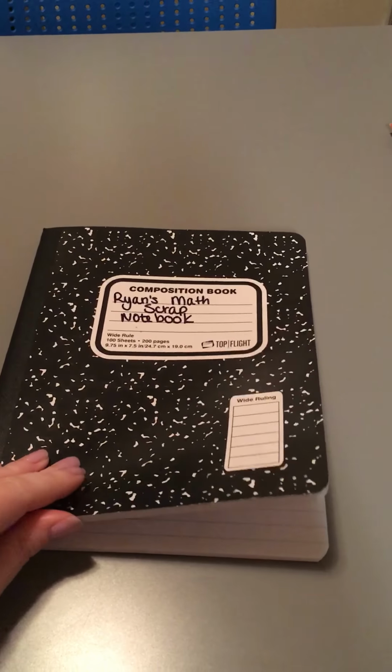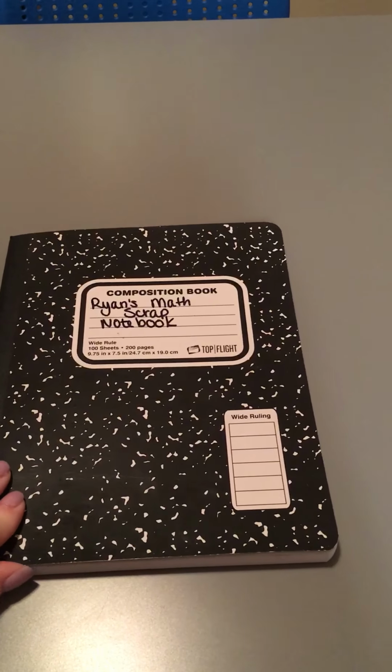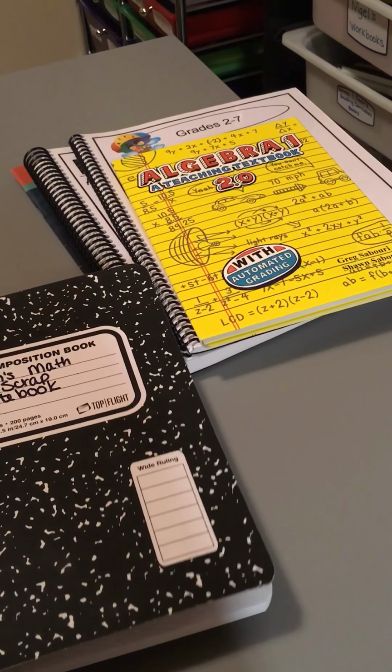And then we just use these composition books for him for scratch paper, so that as he's using his DVDs, or his CD, whatever they're called.